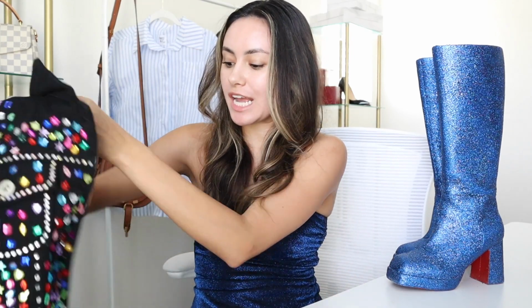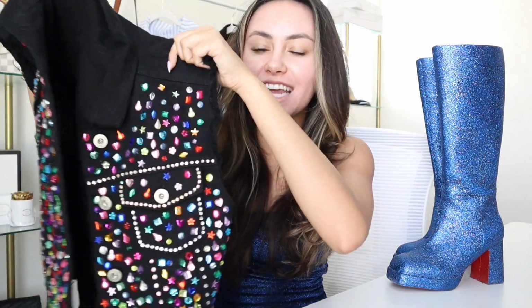All right, you guys, so we got some results. So here is everything crafted. There is the vest, and yes, you did see I hand bejeweled the entire thing. So this was a labor of love, but I think it turned out so cute. And then the back, I literally cannot take any credit for. My friend Cassidy, I'll be sure to link her social medias.